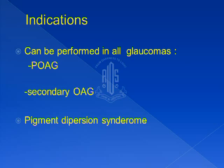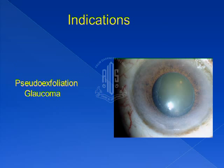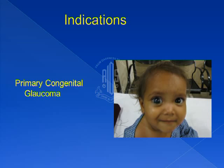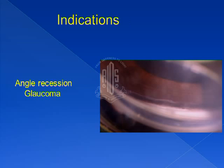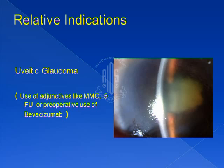It can be performed in primary open-angle glaucoma, secondary open-angle glaucoma, pigment dispersion. Then primary angle closure glaucoma not responsive to laser iridotomy or iridoplasty. Secondary angle closure glaucoma. Then other indications could be pseudoexfoliation glaucoma. Then primary congenital glaucoma, where surgery is the primary mode of treatment. Then any traumatic glaucoma like angle recession glaucoma. And some of the relative indications are neovascular glaucoma, where prior to surgery you can use preoperative Avastin or anything to improve the success rate. Sometimes in uveitic glaucoma also, with use of antimetabolites, you can do trabeculectomy.